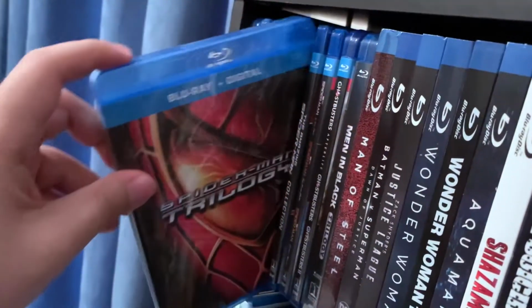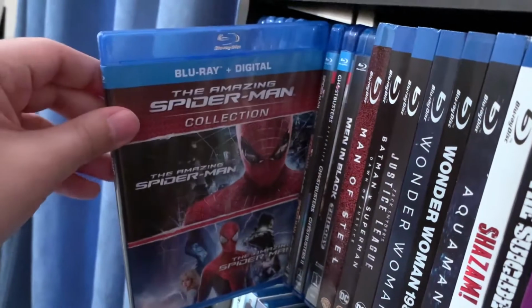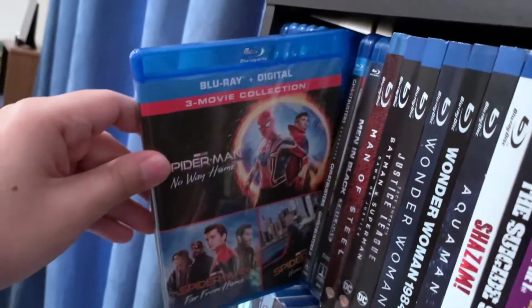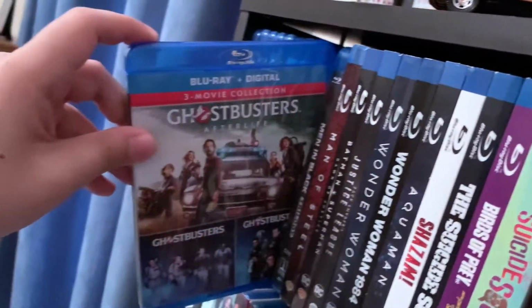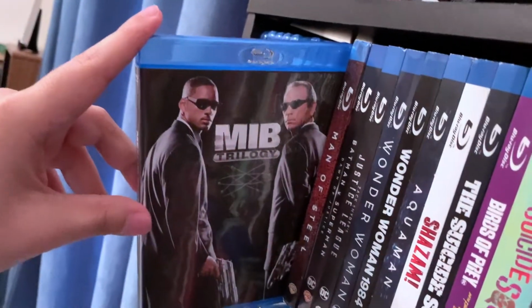Then over here we have the Spider-Man trilogy. Then we have the Amazing Spider-Man films with Andrew Garfield. Then we have the Homecoming trilogy, all three Tom Holland Spider-Man films. This isn't comic books, but Ghostbusters. Then with Malibu Comics with Marvel, we have Men in Black.